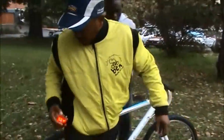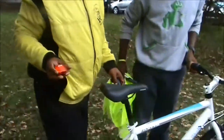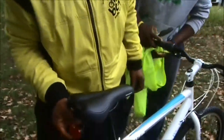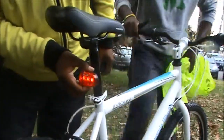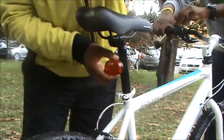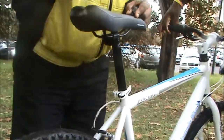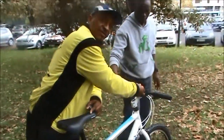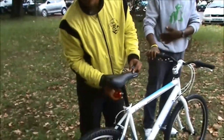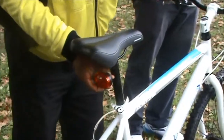You can fit your bike with a bike light or flashing rear light. A flashing rear light must be fitted to the rear of the bike so that the driver can see that he's approaching the bike. So the rear light shouldn't be in front, because that will confuse the driver. This can lead to accidents. So the red flashing light at the back and the white flashing light in front.